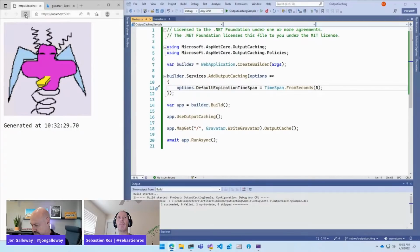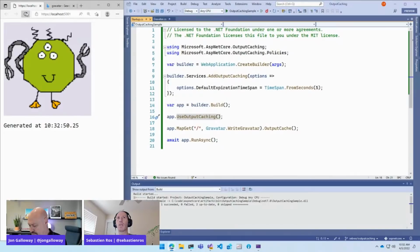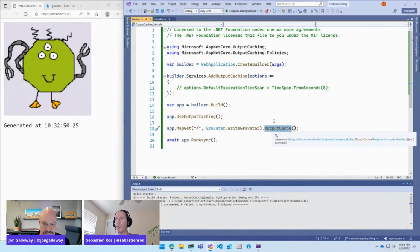I'm getting a new entry every 5 seconds because the next time it asks for the cache, it will be taken from memory, but it will say, well, this one is expired now, so you can't use it. So it will go through and invoke the GET request, which will be cached again for the next request. Okay? So that's how it works if you want to change the default, but I won't change it right now. So that's as simple as that. Inject the services, use the middleware, and then mention which endpoints you want to cache.